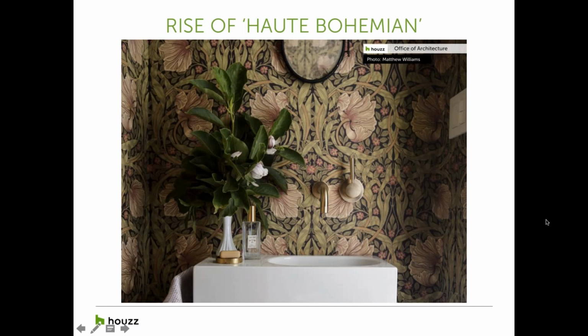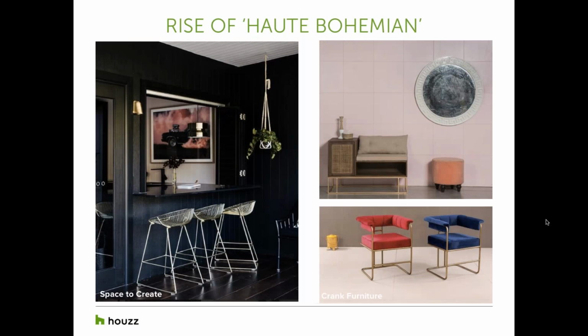The rise of haute bohemian or high bohemian. So a fun, whimsical look that's all about self-expression and embracing the imperfections. Rejecting conformity with a particular look really frees you up to create a truly individual interior. So features of this look include gold accents, jewel tones, sculptural lighting, oversized interior palms, and luxe detailing. Include as little or as much as you like to create a really and truly unique look.